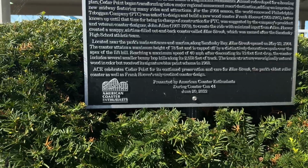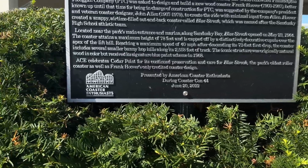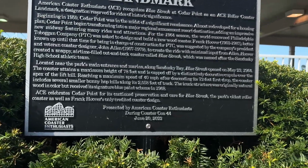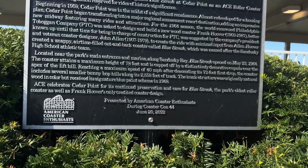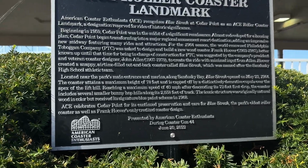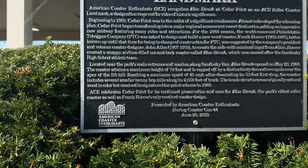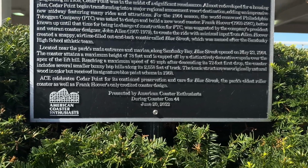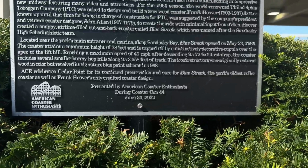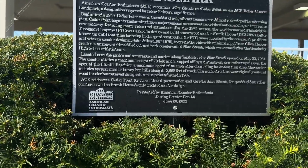The coaster attains a maximum height of 78 feet and is capped off by a distinctively decorative cupola over the apex of the lift hill, reaching a maximum speed of 40 miles per hour after descending a 72-foot first drop. The coaster includes several smaller bunny hop hills along its 2,500 feet of track. This iconic structure was originally natural wood in color, but received its signature blue paint scheme in 1968. ACE celebrates Cedar Point for its continued preservation and care for Blue Streak, the park's oldest coaster, as well as Hoover's only credited coaster design.